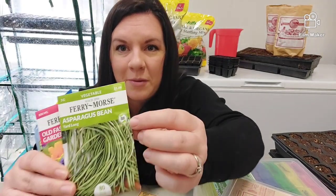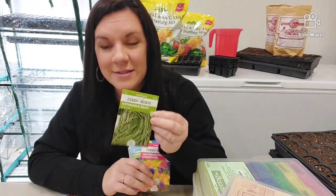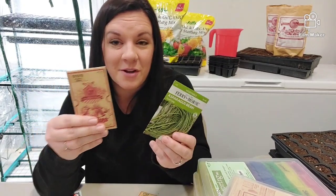Right here, I don't know if you'll be able to see it, but right here it says non-GMO seed. So does that mean that maybe this package that does not say GMO, does that mean that this one is GMO and this one is not? No.